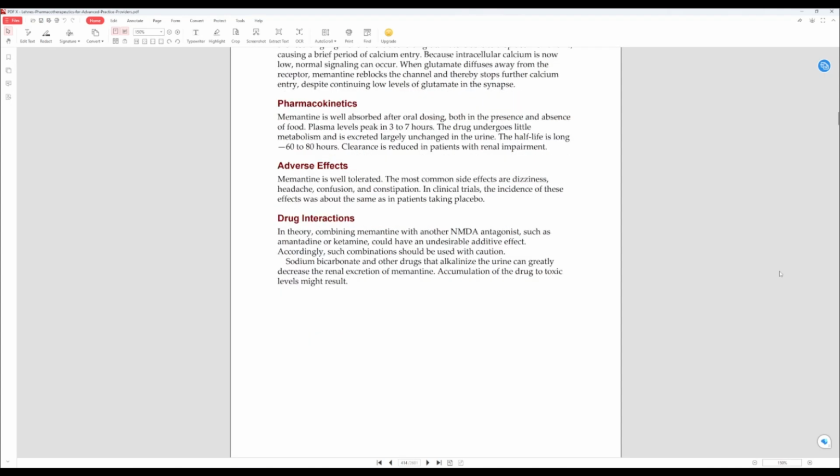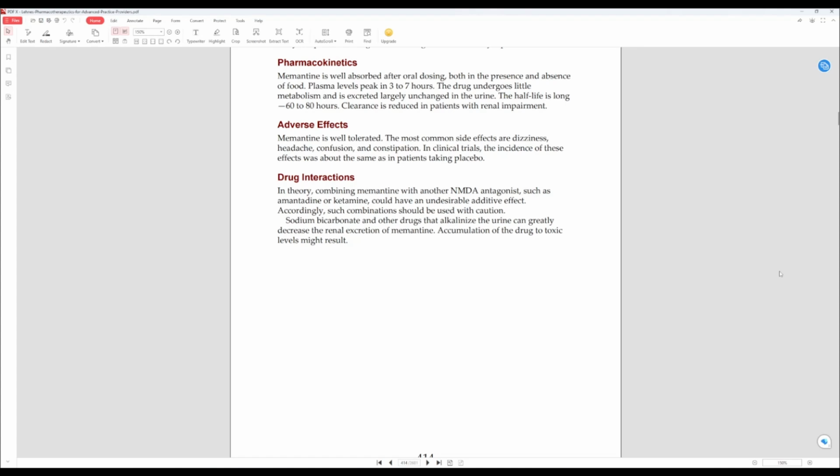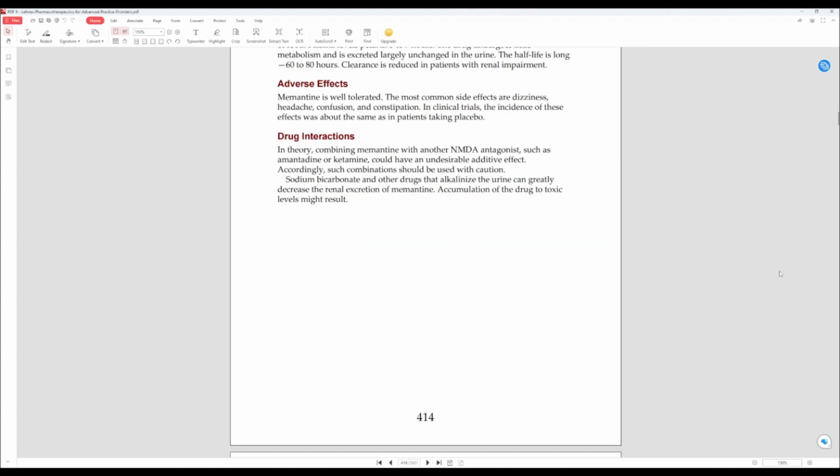So, its pharmacokinetics. Memantine is well absorbed after oral dosing, both in the presence and absence of food. Plasma levels peak in 3 to 7 hours. The drug undergoes little metabolism and is excreted largely unchanged in the urine. The half-life is long, 60 to 80 hours. Clearance is reduced in patients with renal impairment.